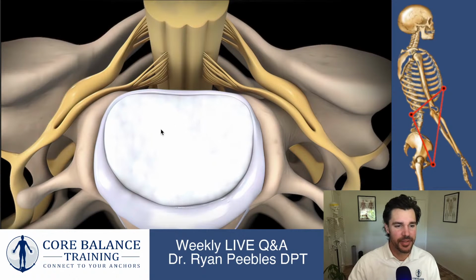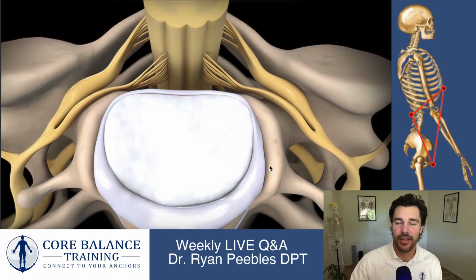So this is your disc, and you have the two parts of the disc. You have the annulus fibrosus, which is a very tough material, and then you have the nucleus, the goo on the inside. You can think about it like a fig Newton. The nucleus is like the jelly inside the fig Newton, and the outside of the fig Newton would be the annulus fibrosus. A very tough collagen fibrous material, and it's really strong. It can take a lot of force and protects the integrity of the disc, of the shock absorption of the disc, which is the nucleus.